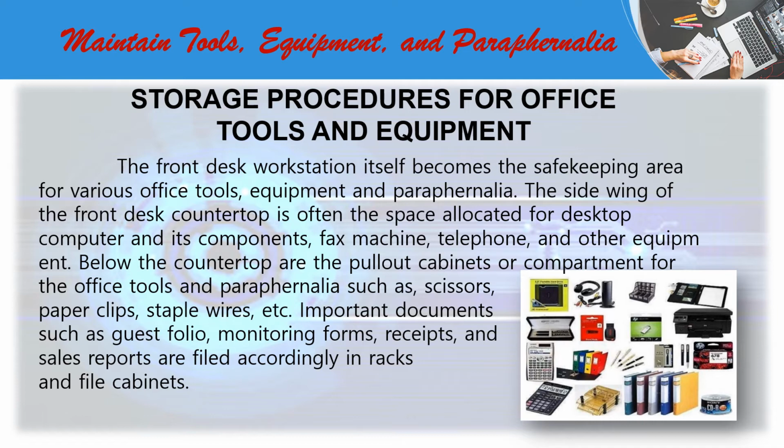Below the countertop are pull-out cabinets or compartments for the office tools and paraphernalia such as scissors, paper clips, staple wires, etc. And important documents such as guest folio, monitoring forms, receipts, and sales reports are filed accordingly in racks and file cabinets.